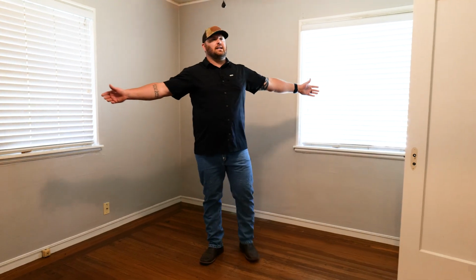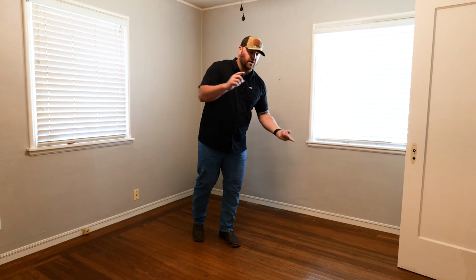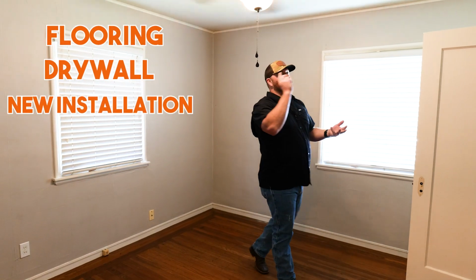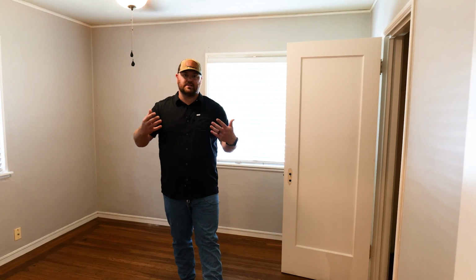This is the only room that's staying. And by staying, I mean these 2 walls are staying. Everything else is changing in here. New flooring, new drywall, re-insulating the whole home, new ceiling, new lighting, full home rewire. And then in the bathroom right next door, we're actually replumbing the whole house as well.